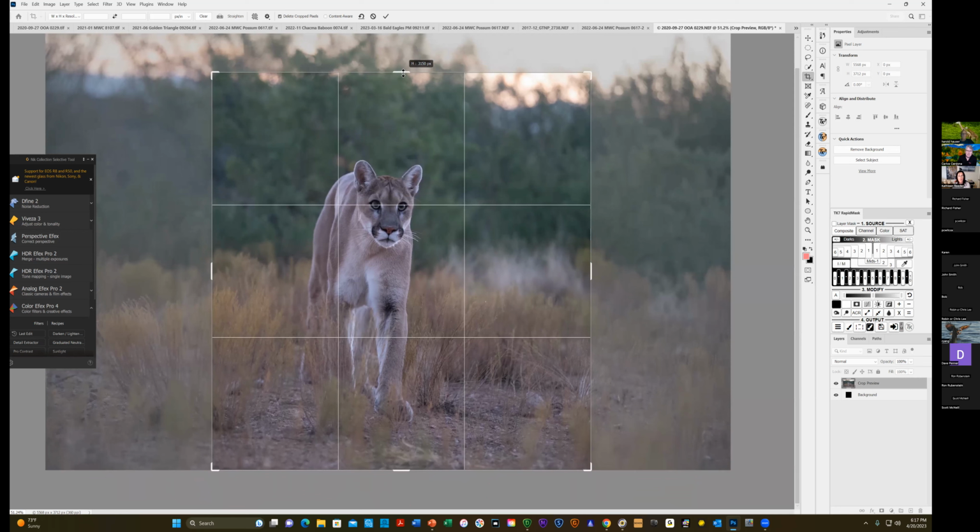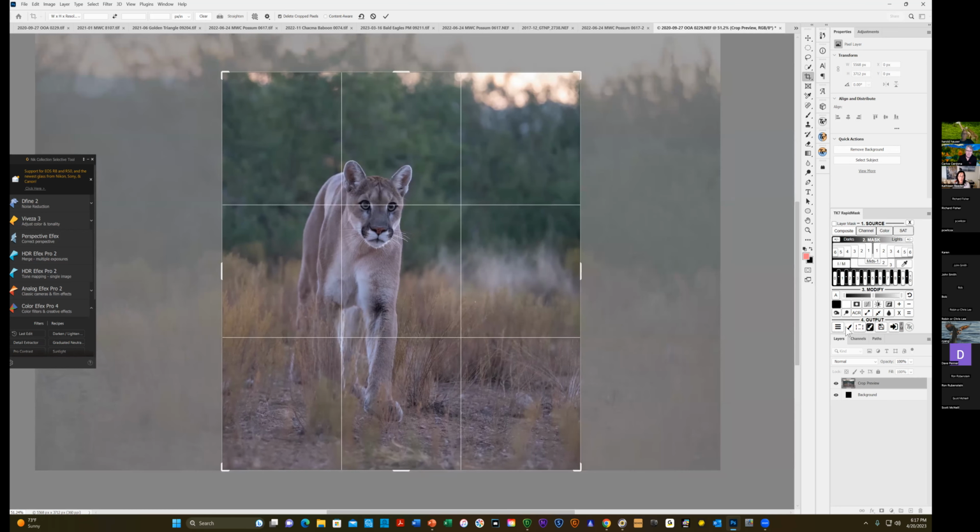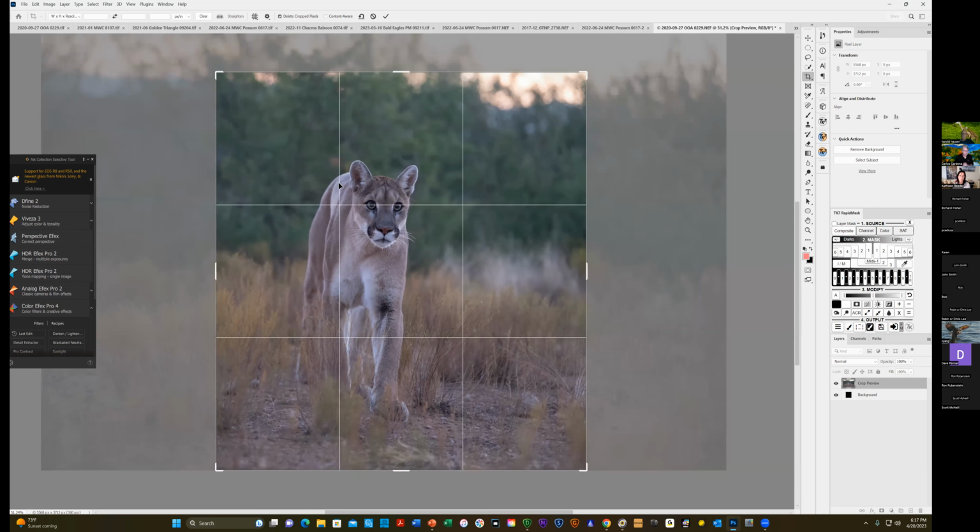So in this case, I might crop it about right there. Putting the top line across the eyes, putting the vertical left line maybe even on the whole left leg. And again, always slightly off center, giving the feeling of the subject moving into the frame, whether it's from the left or to the right.